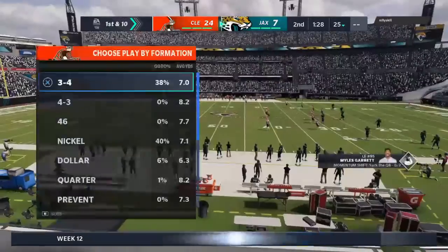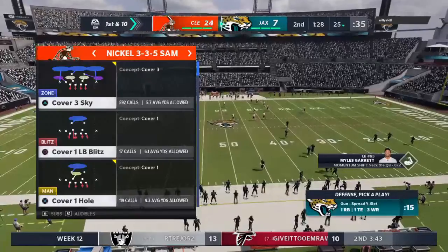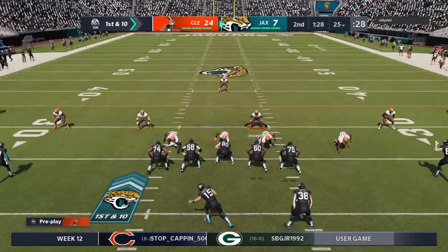Fair catch made at the 25-yard line. The Jaguars take over 1st and 10 at their own 25-yard line. Jaguars come to the line to start their next drive. And with still more than a minute to go in the half, time to try to mount a drive.